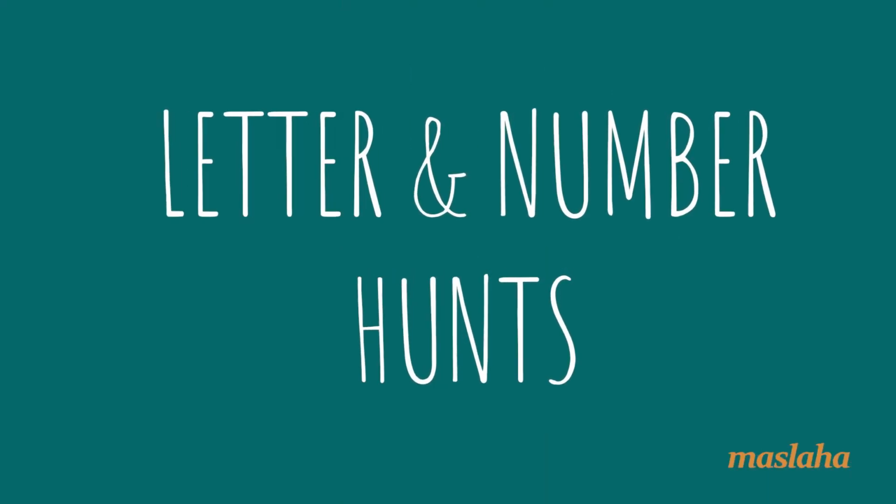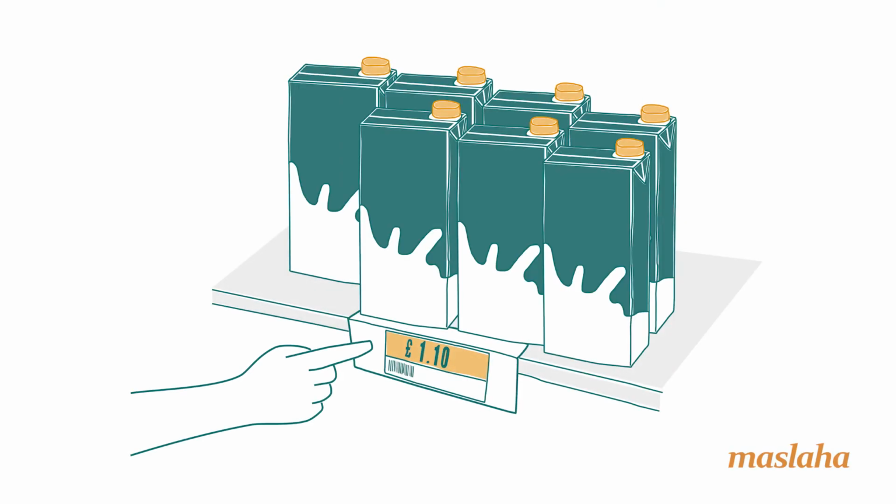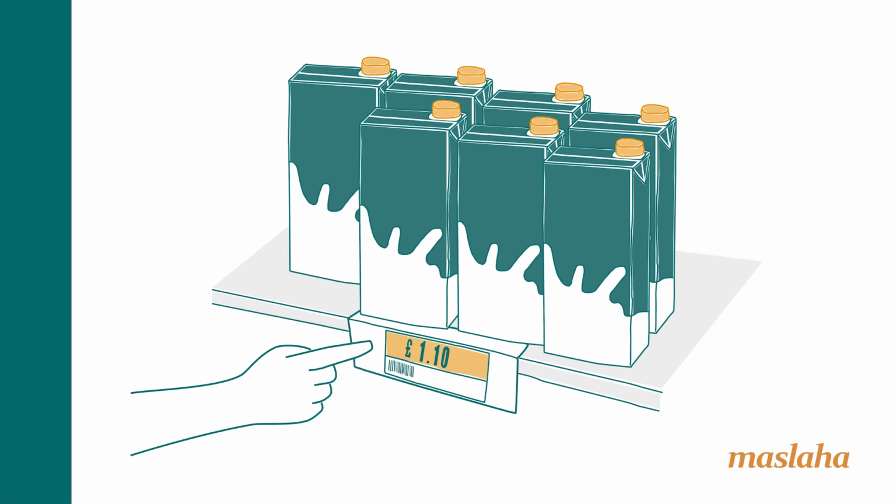Letter and number hunts. Look out for printed numbers and letters and point them out to your child. This could be on a walk of your local streets or in any everyday environment, on car license plates, menus or food packaging at home.